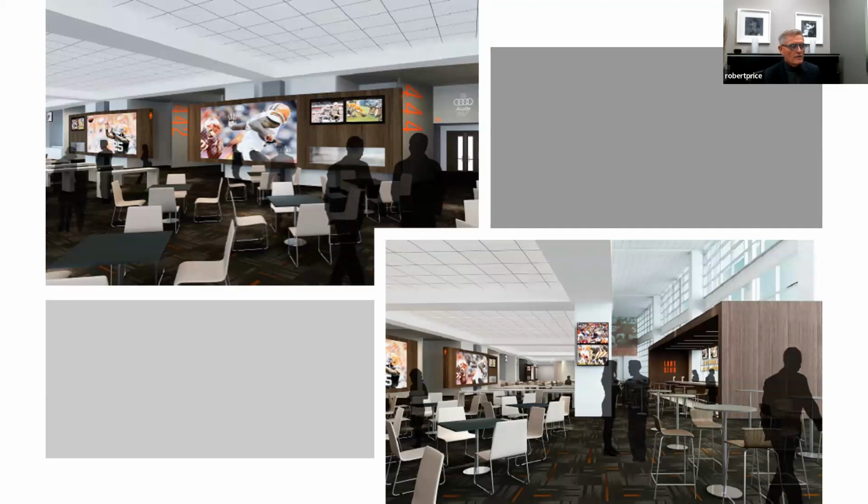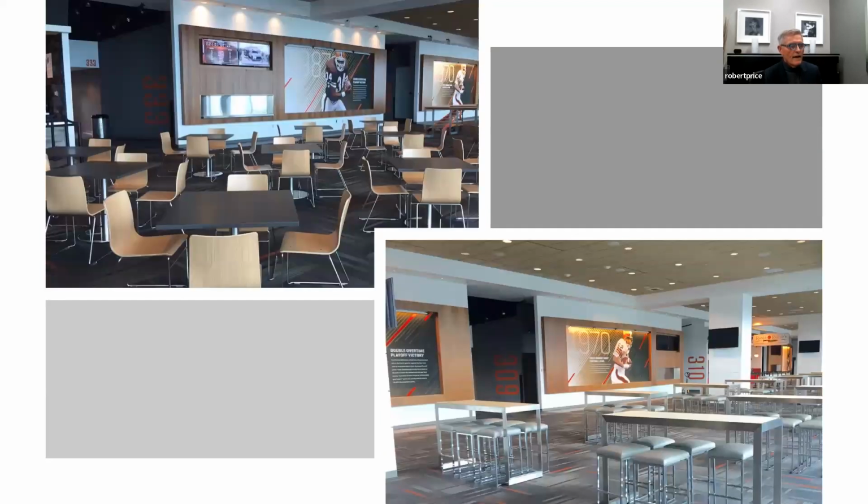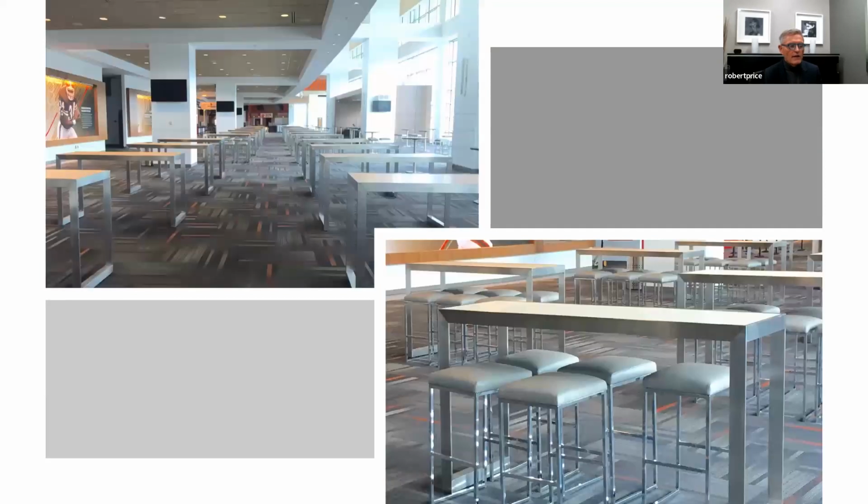These were the renderings of the North-South Club. And again, these were the finished products. Again, I think we came very close to interpreting the design that was originally approved by the ownership, but we were also able to bring in some intellectual value into this.